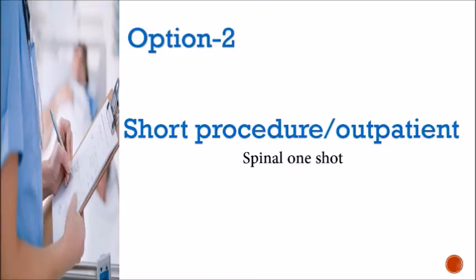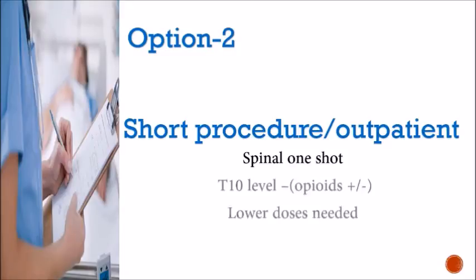And not only because it's a short case, but also all you need in these cases is to achieve a T10 level. We know in C-section we have to reach a T4 level, but in these cases all you need is T10. You can add opioid, or you may not use opioid, because in these cases the visceral stimulation is much less compared to C-section. So smaller doses and a T10 level are appropriate for these cases.